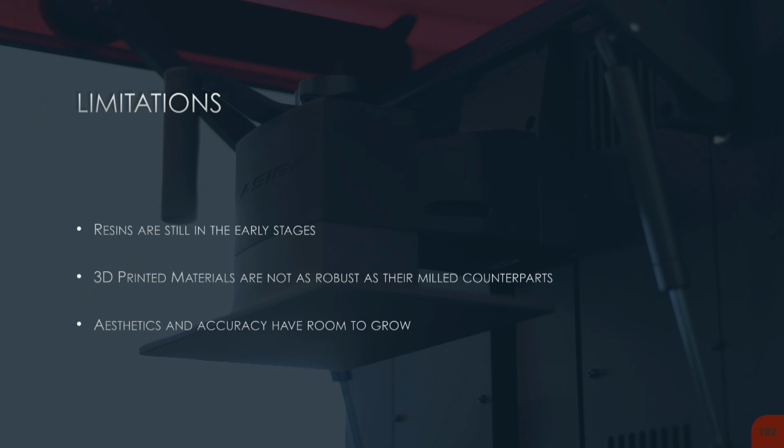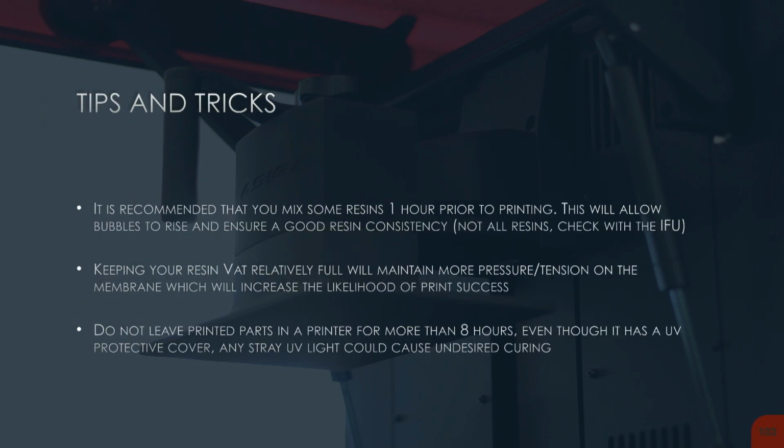You get permanent crown resins now that are ceramic filled, but the materials are not going to be as robust as their milled counterparts for quite a while, in my opinion. And the aesthetics and accuracy still have a lot of room to grow as well. But I think it's a great time to get into 3D printing, because if something great comes along, this will all happen very quickly. We all saw what happened with milling.